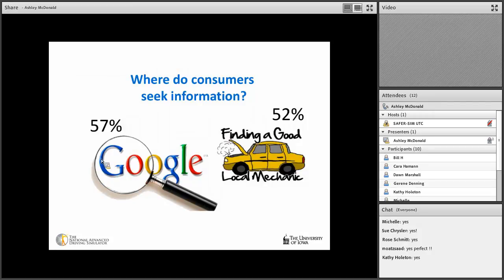We also wanted to understand, before we jumped into our national education campaign, how our consumers want information about their vehicle and about vehicle safety technologies. Not surprisingly, back in 2014, 57% of our consumers did say that Google or a search engine would have been their preferred choice to seek information. Then 52% said a local mechanic. And then down the list, we gave consumers the opportunity to select more than one. We had 49% of our respondents say that they would look at their owner's manual.